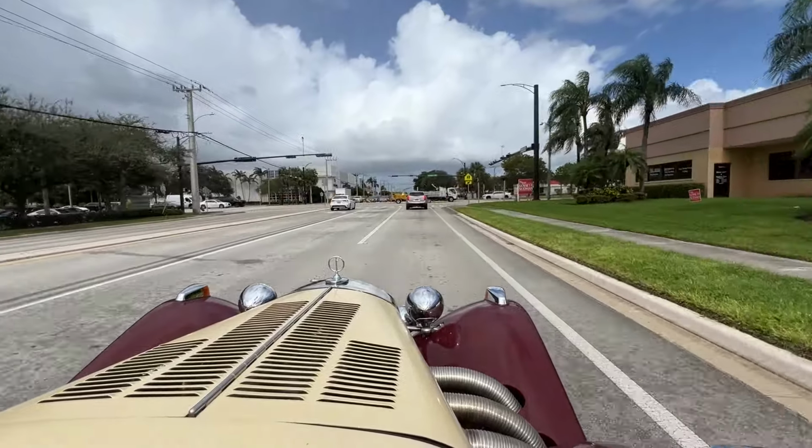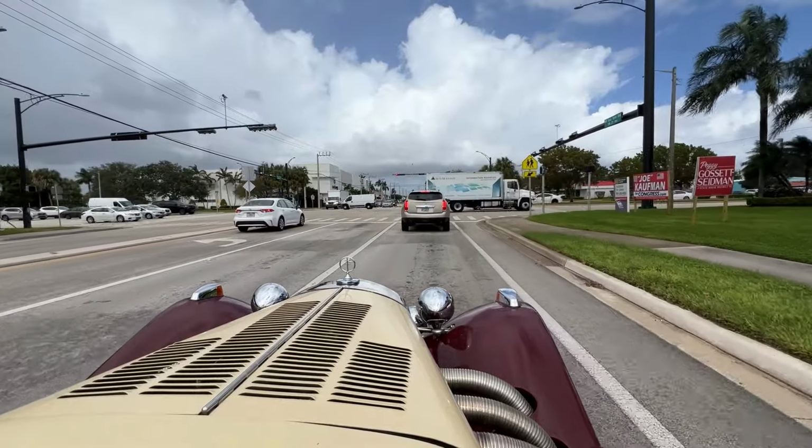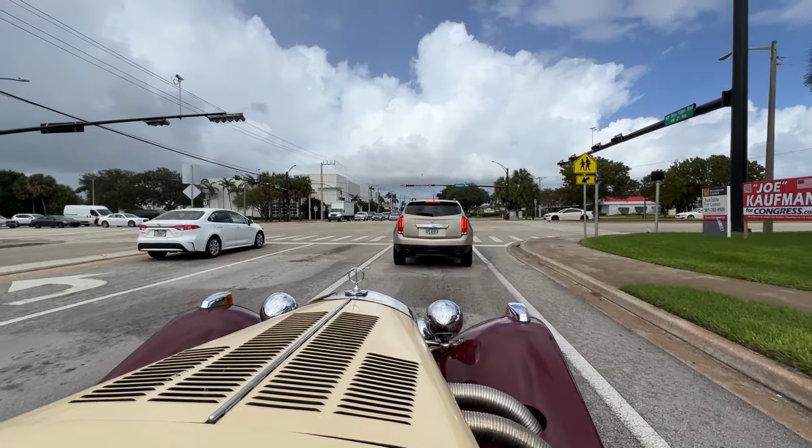It's actually running better now than it was earlier. Oh, Italian tune-up. Yeah, must have been Johnny behind the wheel. Yeah, it's pulling like... See, it's got a vacuum gauge.